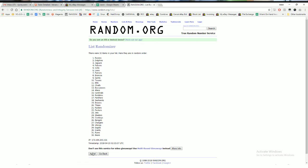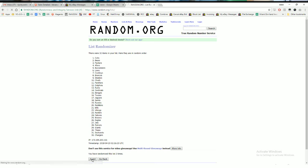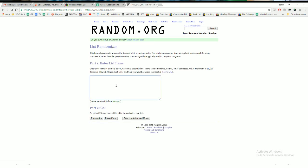Good luck. One. Two, we're going six times. And the money shot, six. The Chargers are going to be receiving 150 Panini points. Let's do that again. Going again six times. Here we go. Boom. The Steelers win that go around. Congrats to the Steelers. Oh, and hey, three times the charm. Let's do that one more time for the hat trick.